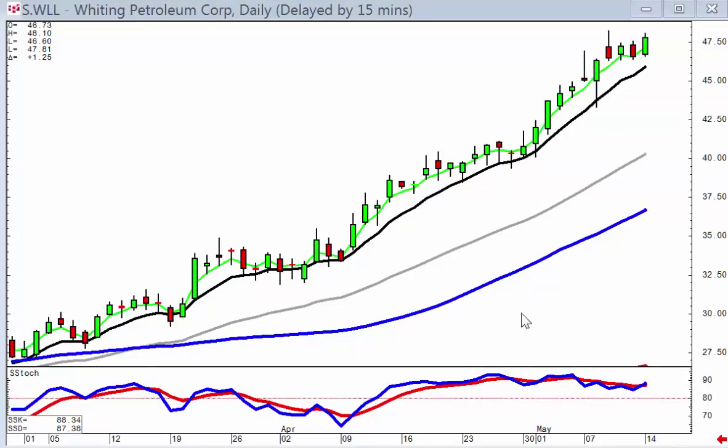Whiting Petroleum, same scenario. Once we see buy signals, bringing you up above the T line, which is this black line, very simple technique. If you see a candlestick buy signal and a close above the T line, you can basically stay long until you see a candlestick sell signal and a close back below the T line. This allows investors to keep from being whipsawed out of positions. They can stay long until they see that actual sell signal and close below the T line.